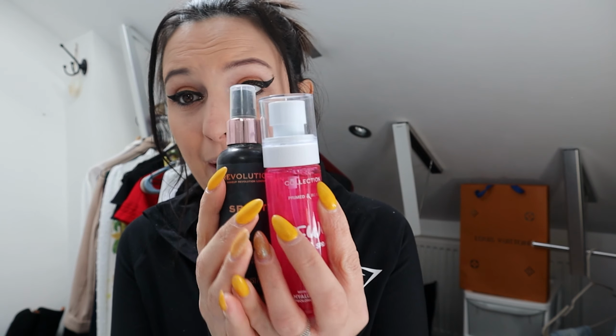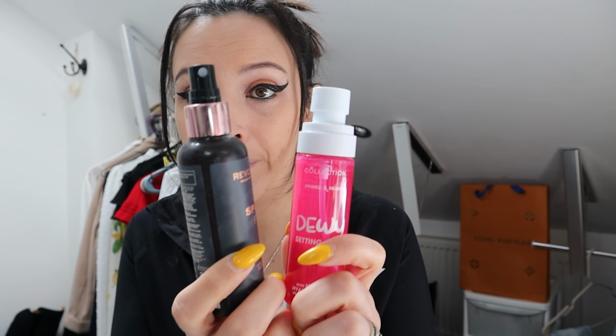The other one I've been using is the Revolution Sport Fix. They're about the same price. The only real difference is the nozzle size. This covers a lot bigger area, like a wider area, whereas this one is more concentrated.